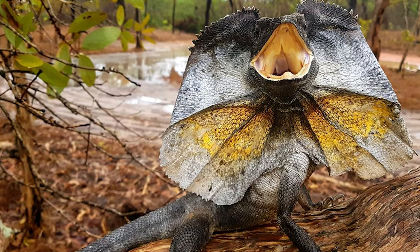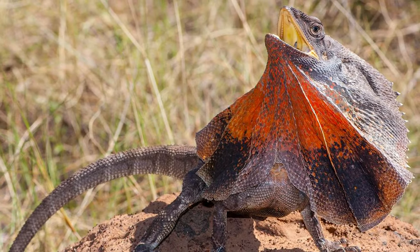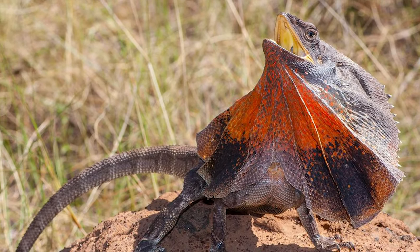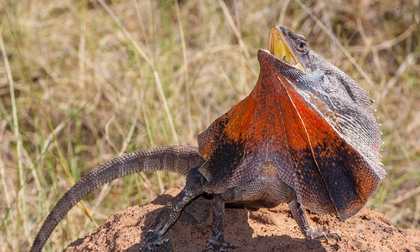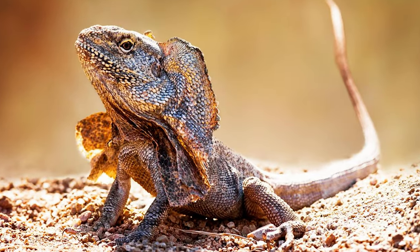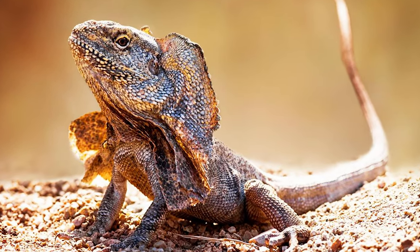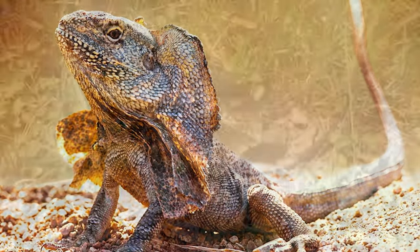It opens its mouth wide, hisses, and expands the frill to create an intimidating appearance. Additionally, it may engage in aggressive posturing, lunging, or even biting if the threat persists. While this display is primarily used for defense, males also deploy it during territorial disputes and courtship rituals.